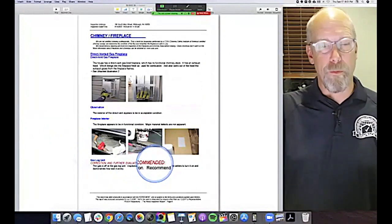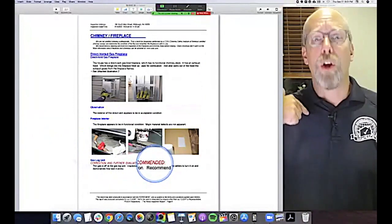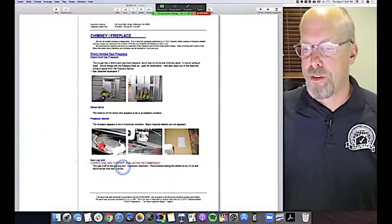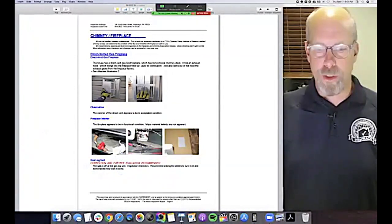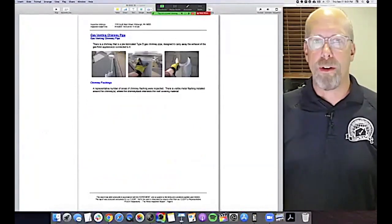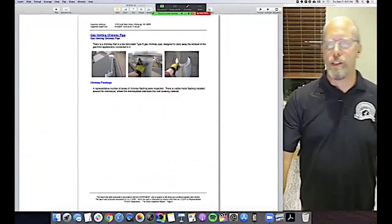Remember the value of a home inspector recommending further evaluation? The gas is off at the log unit. I don't know. If you turn it on, it could explode. I have no idea. I'm not turning it on. It's red, though. That's a correction and further evaluation that's recommended.